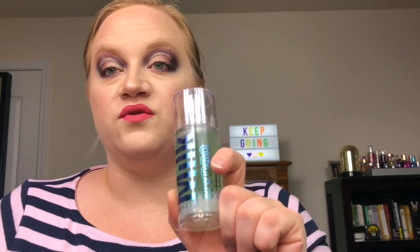So I'm going to do the faves first, and the first thing I have in the faves is the Milk Makeup Hydro Grip Primer. I love this. It has taken over for my Too Faced Hangover Primer. The reason I love this, it makes applying any foundation with a brush so easy. There's no streaking. It grabs what it needs and it moves the rest along. So you're not wasting as much product.